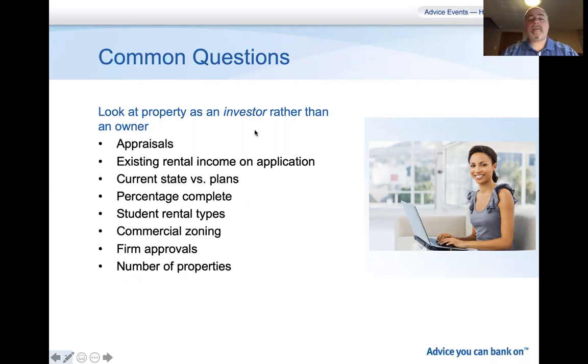Current state versus plan. So the bank, if you're going to do a great renovation project, fantastic, you can do it, or if it's being built or whatever the case may be, but the bank will only go on the current state of the property. So if you have plans to do stuff, make it a duplex or whatever, that's great. But the bank's only going to mortgage to the current state of the property. Okay. Yes, the property has to be 100% complete. Absolutely, when we do this, it has to be 100% complete to do any sort of mortgage through the investment property stream.